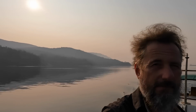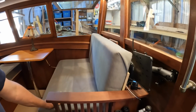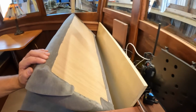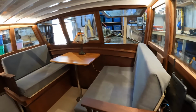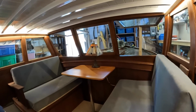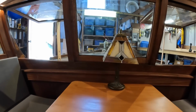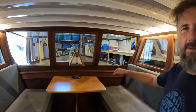Well, I did a little quick and dirty upholstery with some old material I had lying around, actually since my Land Rover days. Anyway, just stapled to a piece of door skin. It'll do for a while. It tidies things up a little bit. And this lovely little Tiffany I've been waiting to put here for quite some time.